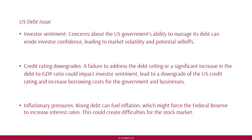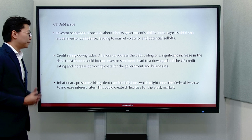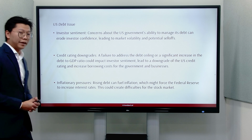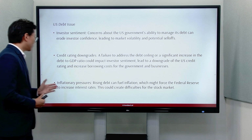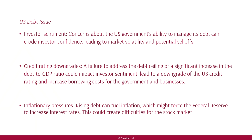Secondly, an interest rate hike could also lead to a credit rating downgrade, because there's a potential that the government might not be able to address its debt ceiling issue, and this could impact investor sentiment, leading to a downgrade of the US credit rating and increased borrowing costs for the government and businesses. And finally, inflationary pressures. Rising debt can fuel inflation, which might force the Federal Reserve to increase interest rates, and this could create difficulties for the stock market as well due to a higher borrowing cost.